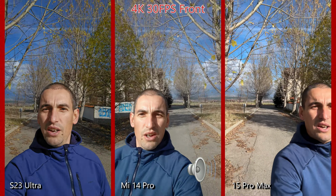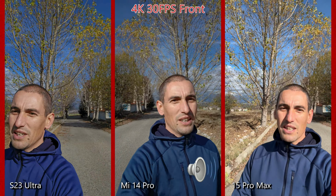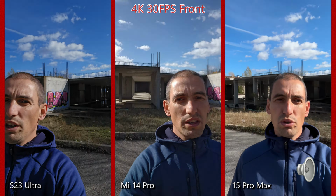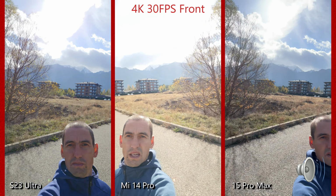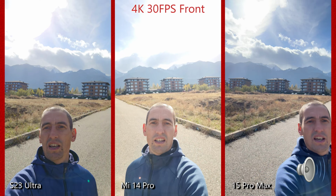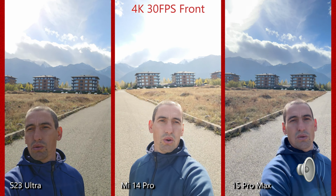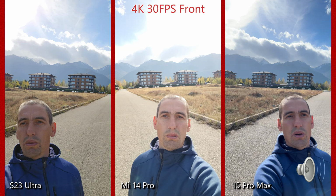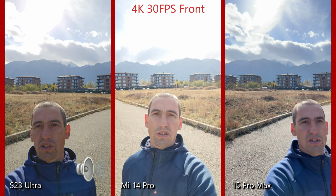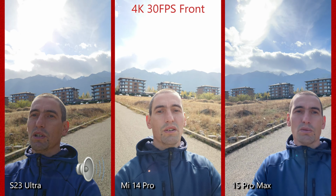Right, I think we have enough running. I'm already getting tired of that running, but that way we can better test the stabilization on the front cameras. Also I will rotate them because the sun is behind me now. It is direct, and from what I can see the colors are very washed out on Xiaomi. S23 Ultra is doing a good job and iPhone too, but on Xiaomi colors are very washed out. These are very harsh conditions when the sun is pointing directly at the front camera, but we need to test it. And enough from the front cameras.